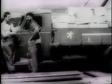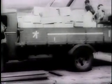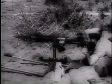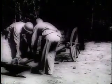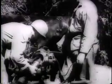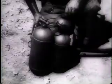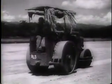Fresh supplies and ammunition to strengthen the defending garrison are moved in captured Jap trucks. Captured Jap machine guns and field pieces are tested. A Japanese flamethrower left behind is tried out by a Marine. Japanese equipment used in building a vitally important airfield now repairs it for American use.